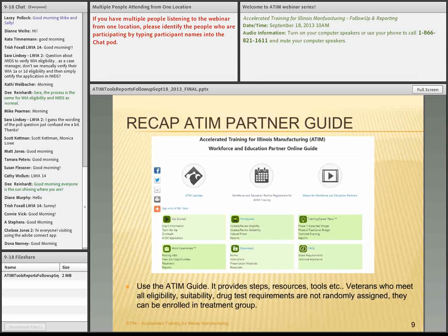And part of all of this is being able to access the ATIM partner guide. So as you're using the guide, it helps you find the steps that you need. It helps you find all the tools that you need, all of the downloaded items that you need to take care of these things. And again, we have a note here that veterans who meet all eligibility, suitability, drug test requirements are not randomly assigned. They can be enrolled in the treatment group.